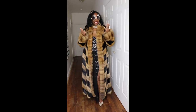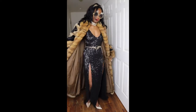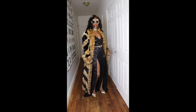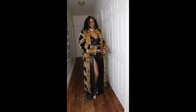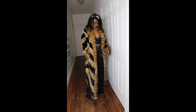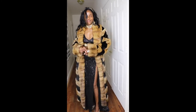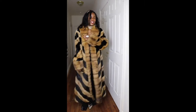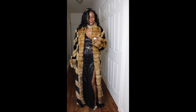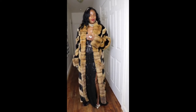Let's just take a moment and appreciate the look of this coat. And of course, you know I'm going to do the Fashionista runway of the coat, but let's just appreciate this custom made coat. Is it fabulous or what? I think it's very, very fabulous for the upcoming winter. I'm going to be very warm wearing this.